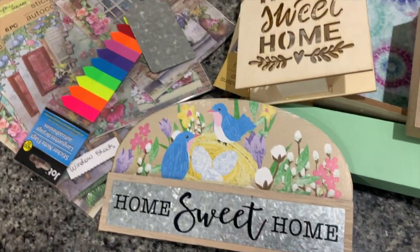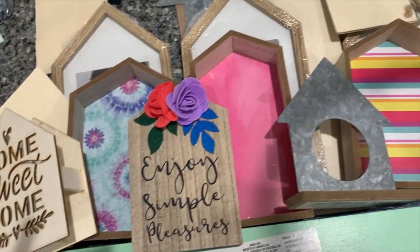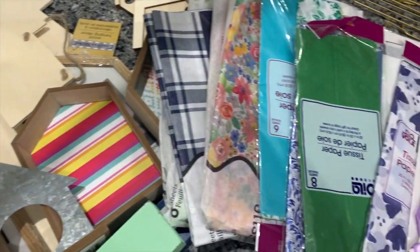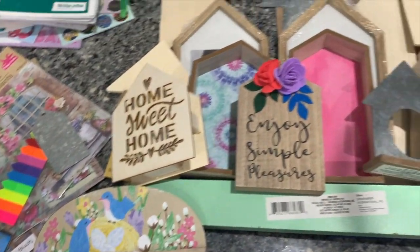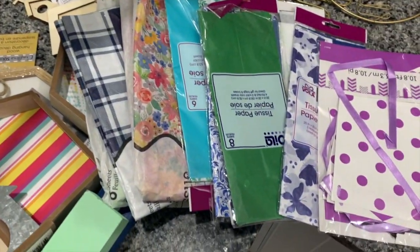All right, for this project, I have everything just sort of laid out here. This is all stuff that should be used in this pretty large project. So I just figured it was easier just to sort of film it and show you guys.